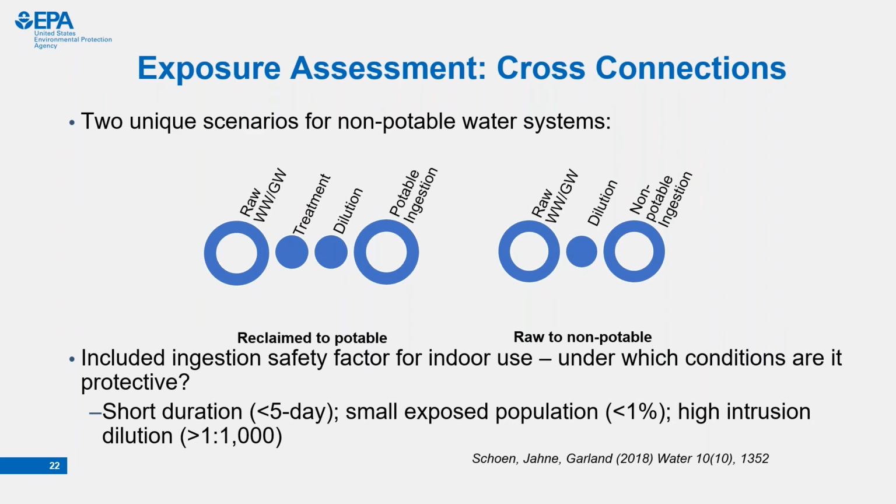And I'll further point out that when we looked at what the additional burden of including this cross connection was on the LRTs, we found that there was a less than 1 log increase in the LRTs when you include the cross connection event. And so to us, this signifies that there's a very good payoff for a small increase in LRT.